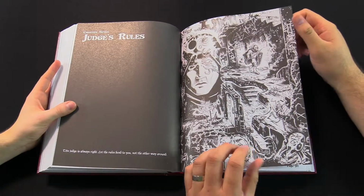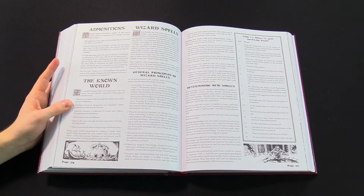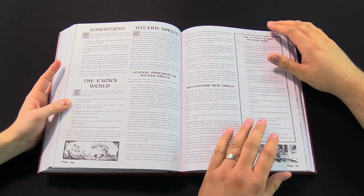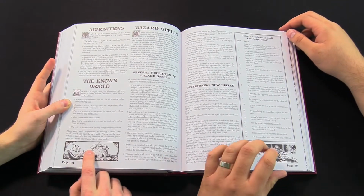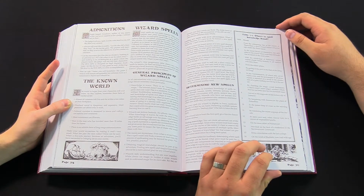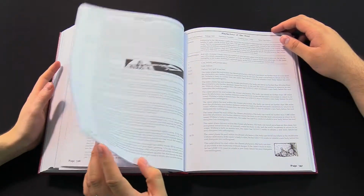Judges rules. This is kind of where the game master, dungeon master, whatever you want to call them, is going to want to get in here. You kind of get to shape the game. This part of the book is like the DM guide for D&D. That's one of the reasons this book's so big. It's a thick book, because it's got all those combined into one. So, all judges' rules there.